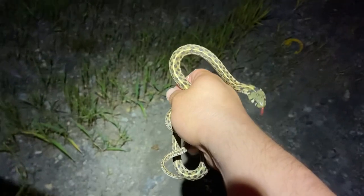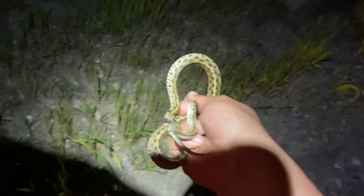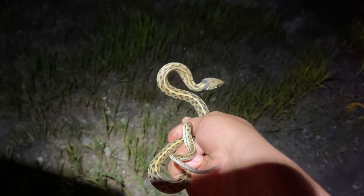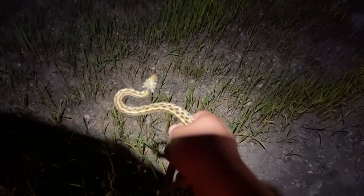Cool. Guys, I was getting back in my car and I see this guy starting to cross the road. Anyway, two snakes, one after the other. Real quick, checkered garter snake. Very cool. Let's get it off the road. There you go. All right, let's keep herping.